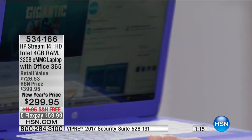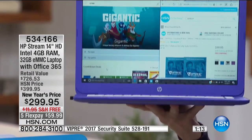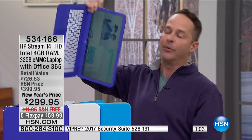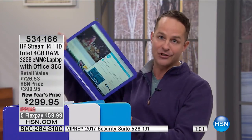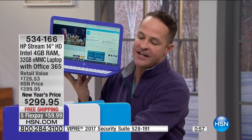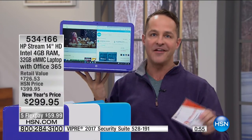Remember, there's also 32 gigabytes of built-in, what they call SSD, solid state drive memory. So it is so fast, because there's no moving parts in this computer. And then the other thing is its lightness. This weighs just over 3 pounds, 3.2 pounds. The key with this computer is versatility and the ability to get work and play done fast.